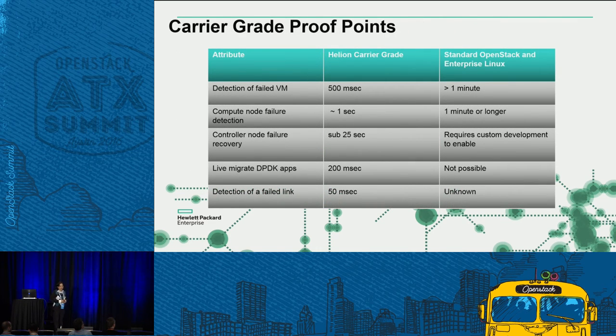There are some carrier-grade proof points, which Madhu and Eddie have already talked about earlier. We have done some comparison of the standard OpenStack on Linux versus the carrier-grade OpenStack that we have. For example, the detection of a failed VM can happen very quickly, within 500 milliseconds, compared to more than a minute. Similarly, for compute node failures and control node failures, we have HA, and that helps to get failure detection very quickly, within 25 seconds. Then there is live migration of DPDK apps that gives 200 milliseconds, and detection of link failure happens within 50 milliseconds, but we don't have proof data for the standard OpenStack at this time.